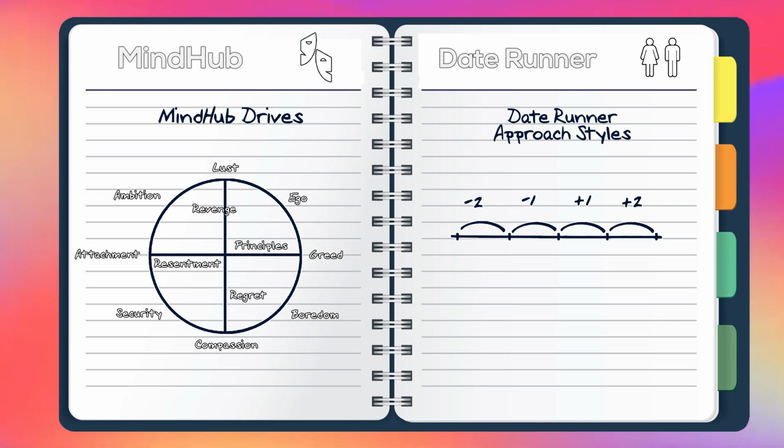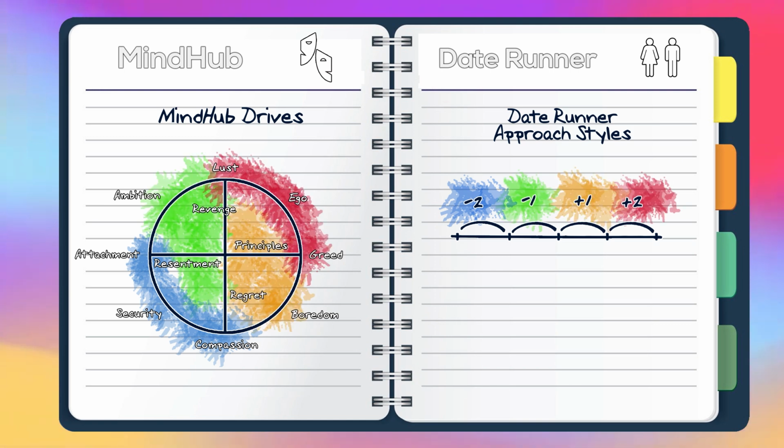If we look at the MindHub circle, we can map the correlation with the 4 approach styles. For convenience, we will use color to represent each type. +2s will be red, +1s will be orange, -1s will be green, and -2s will be blue. We will overlay these colors on the MindHub circle.